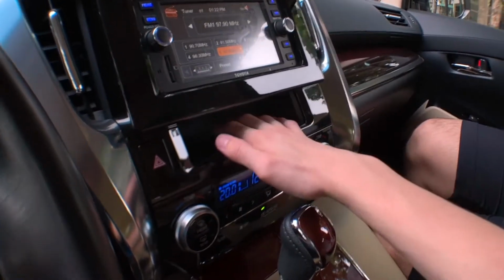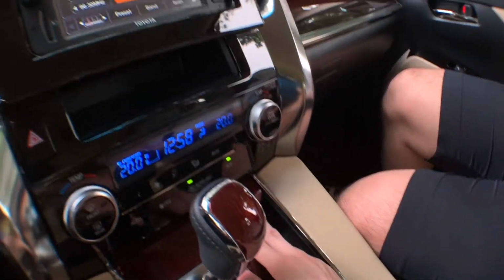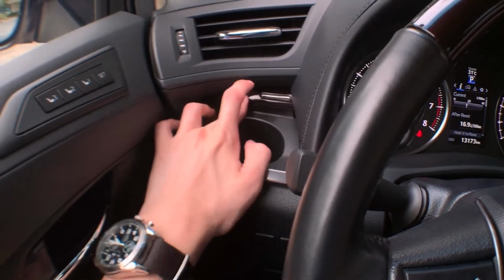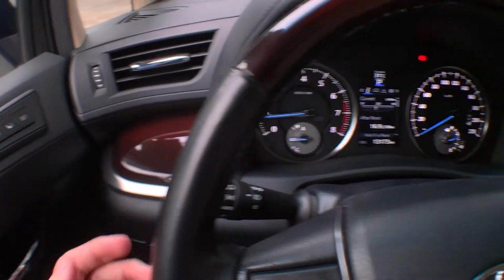You got a cubby over here. You got more cubbies here. There's also a cubby actually here on this side. You can open this up. Same thing with the passenger side. There, you see that? Slow and classy.